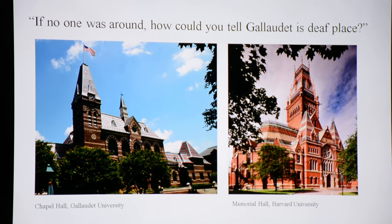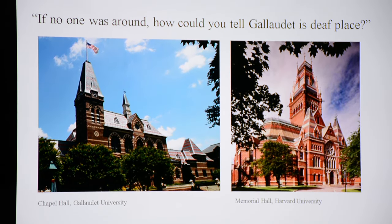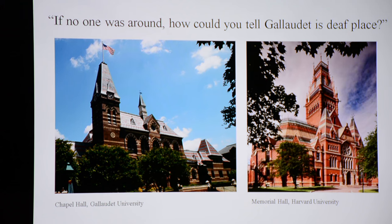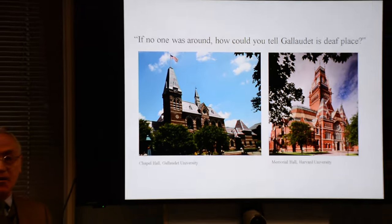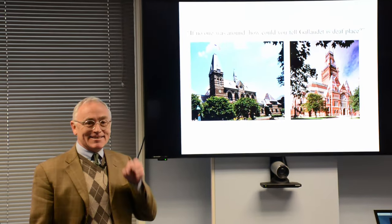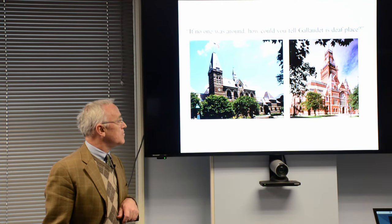So it was a model campus in many ways, specifically for the deaf community. The charter for the university was signed by Lincoln in 1864 for the sole purpose of educating deaf students in American Sign Language. It has continued with that mission for 150 years now. So it's very much about deaf culture. It is the cultural center in the world for the deaf community in many ways.